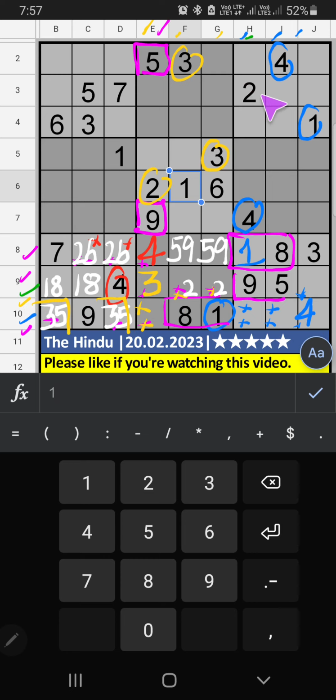9th row, column H, we have 2. So 2 can't come in these cells, then 2 is confirmed here. Then 9th grade, 2 numbers are remaining, 6 and 7, it will come in other cells, we'll confirm later. Then 10th row, 2 numbers are remaining, 6 and 7, it will come in other cells, we'll confirm later.